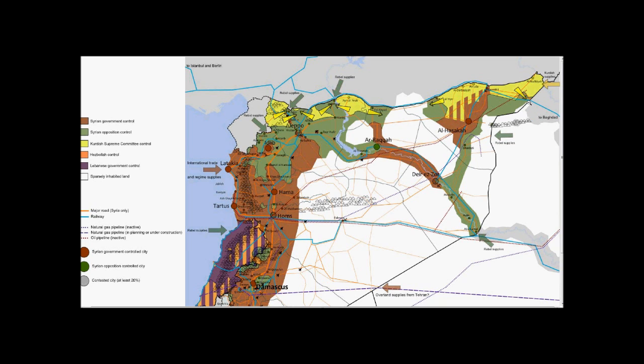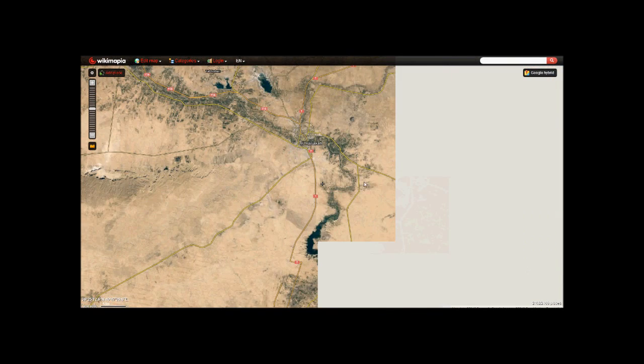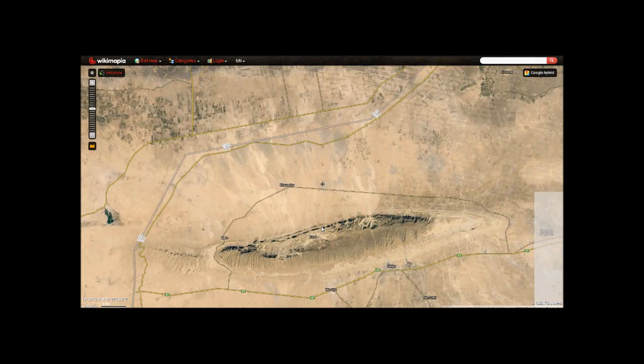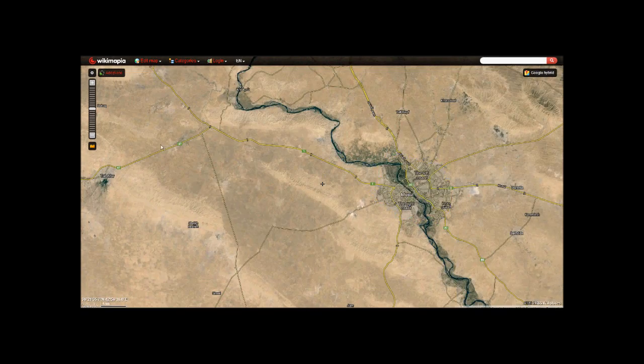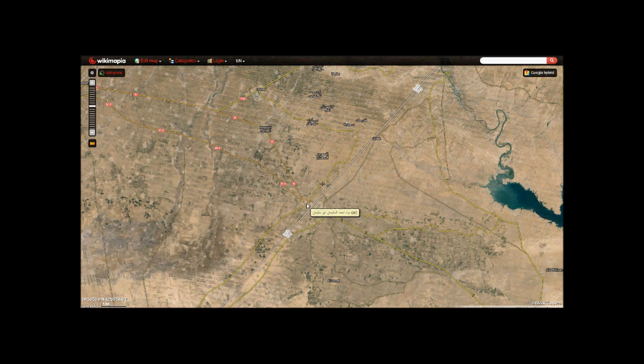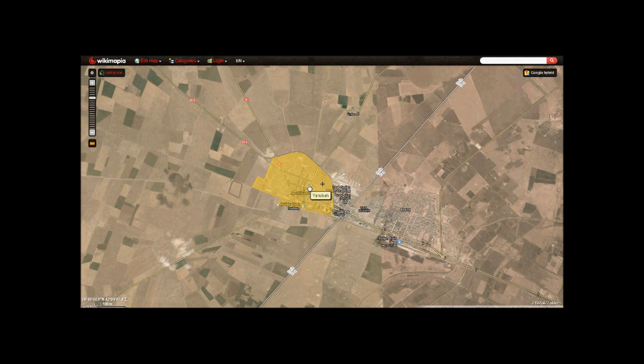The other major area of fighting at the moment is a little border town on the border with Iraq over here. Again, if we go over to Wikimapia, we can try to find it. It's on the road to Mosul in Iraq, as you can see. So it has a direct link to a major city. Here's the town here. I've also seen it called Al-Arabiya on some websites, so don't be confused if you see different names for it in different places. That happens a lot in a lot of the towns in Syria. They have slightly different names depending on who's reporting on it.